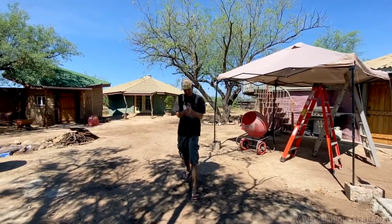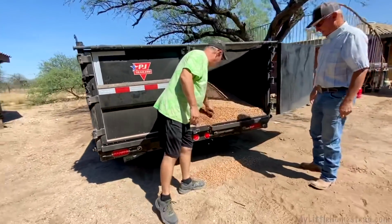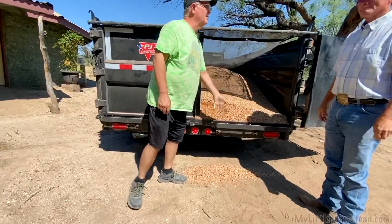There comes the gravel. Yeah, it's 3/8. 3/8 inch, yeah. 3/8 inch, it's just beautiful. It's easy to walk in, even barefoot. That's it. Yeah, that's it. Awesome. It's gold, that.